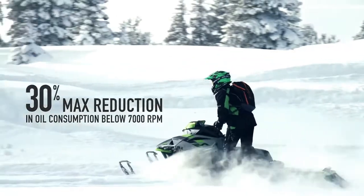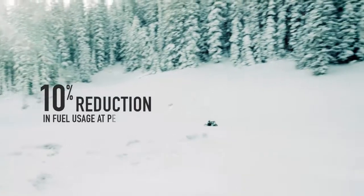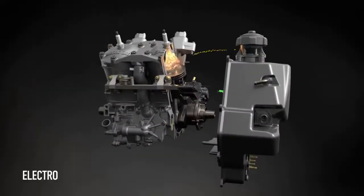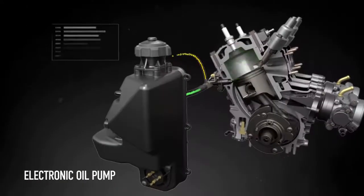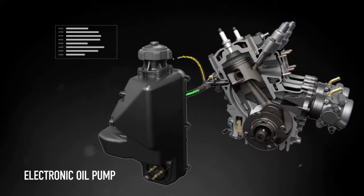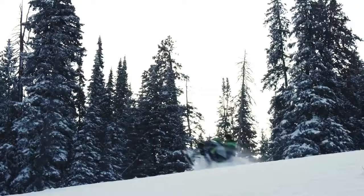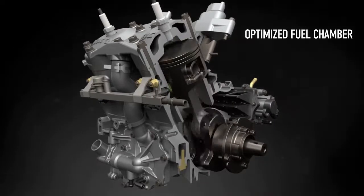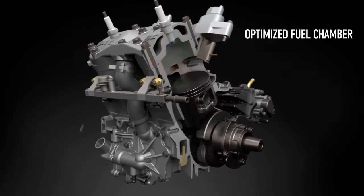This new DSI system produces some impressive numbers when compared to the previous model. You'll notice greater oil and fuel efficiency, even at peak power. The electronic oil pump also maximizes efficiency. It precisely measures fuel-to-oil ratios by RPM and altitude, dramatically improving fuel and oil consumption. But we didn't stop there. We designed an optimized combustion chamber shape that maximizes combustion efficiency. Further proof that every detail, down to the millimeter, has been perfected.